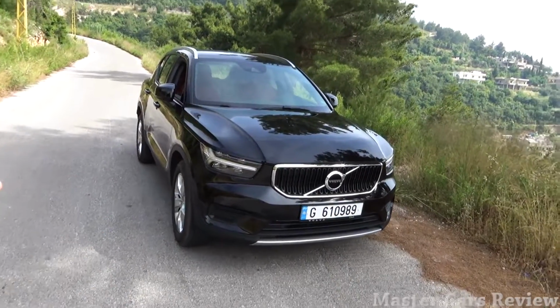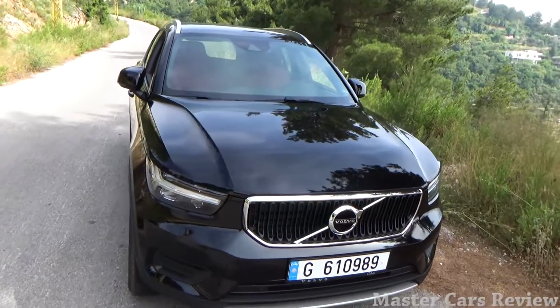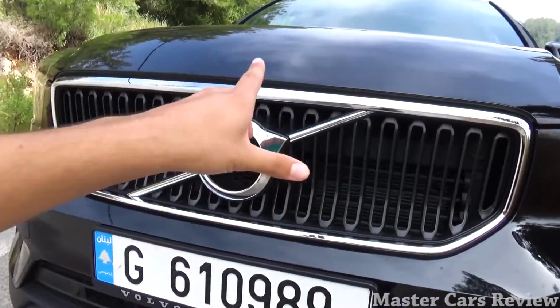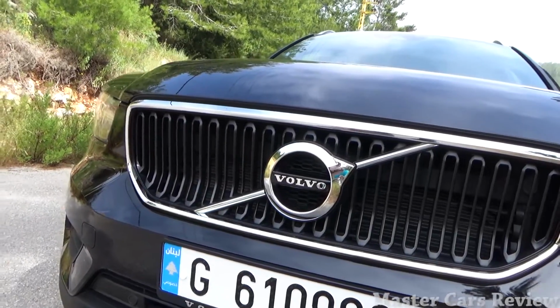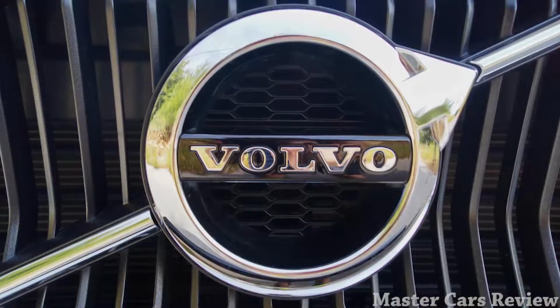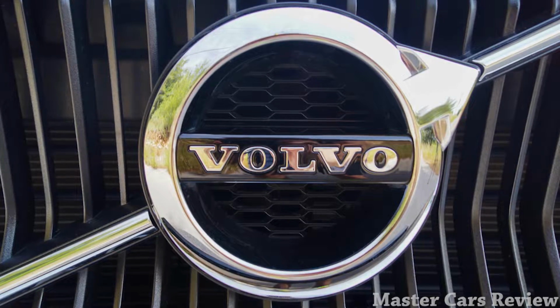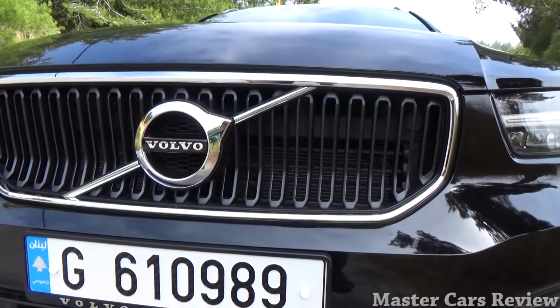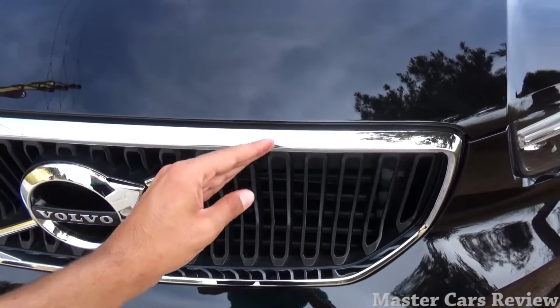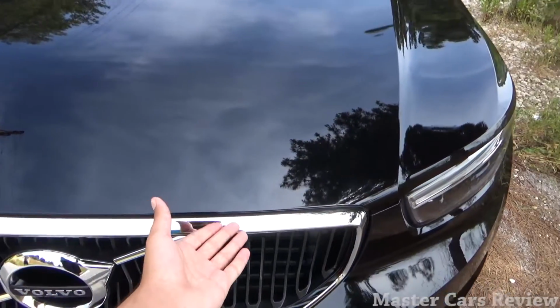Now let's take a quick walk around of the XC40. Now first of all, coming on to the front fascia, you have this very nice grille with the chrome accents around. Now a lot of you guys might think this is the male symbol, but this is actually the old chemical symbol of iron. Now a cool thing that Volvo has put is that the release for the hood is right here, so this is the direction of it, so you won't have to forget about it.